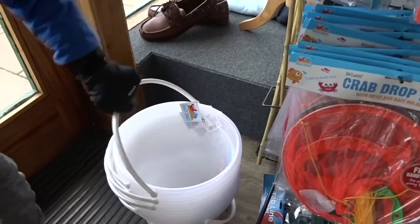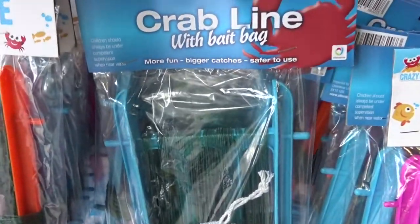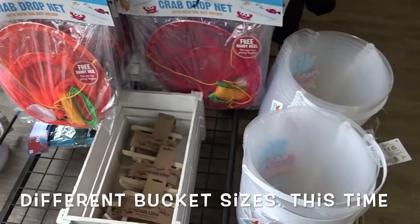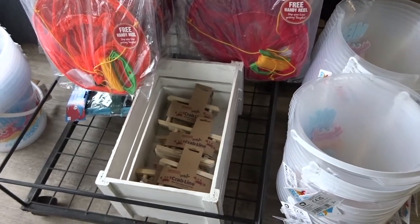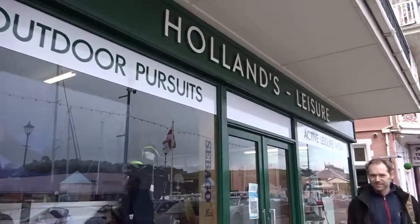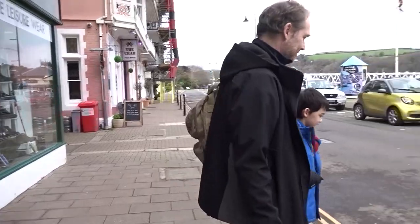This big bucket. There will be a couple of these. There are different sizes of buckets and we've got a really large one this time. Last time we used one of these smaller ones for beginners. Let's go! Yeah!